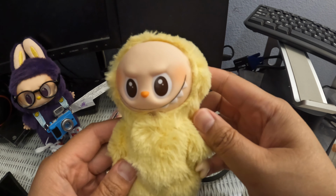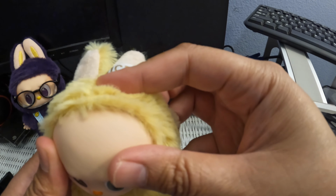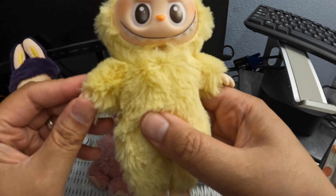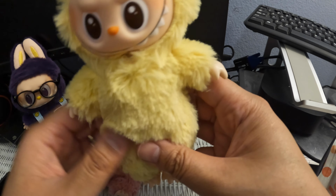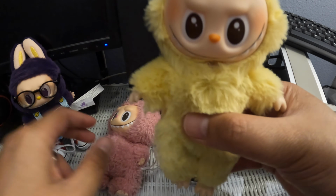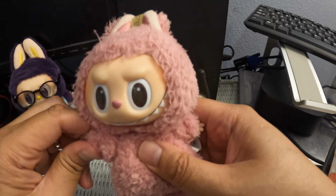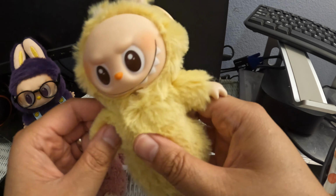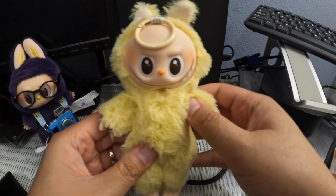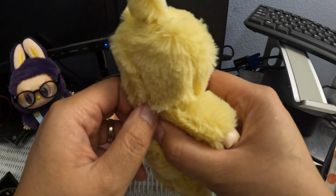Oh my gosh, wow. Okay, do we see the stitching? Good lord. So it looks like it's on a fixed arm. The actual Labubus, it's hard to move them around. They're fixed, but it looks like this one's on a joint or a ball joint. Oh my gosh. I don't know if this is a good 25 bucks.